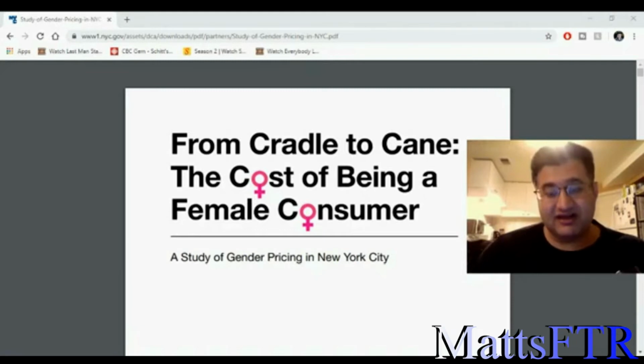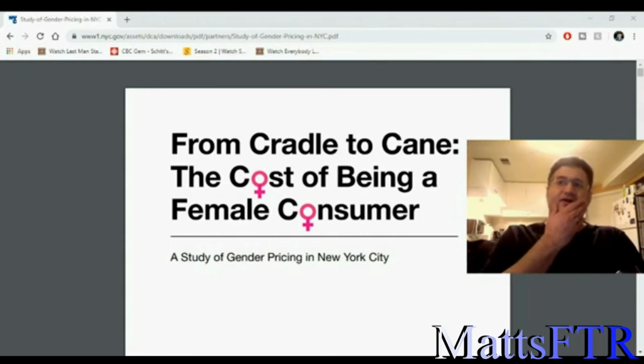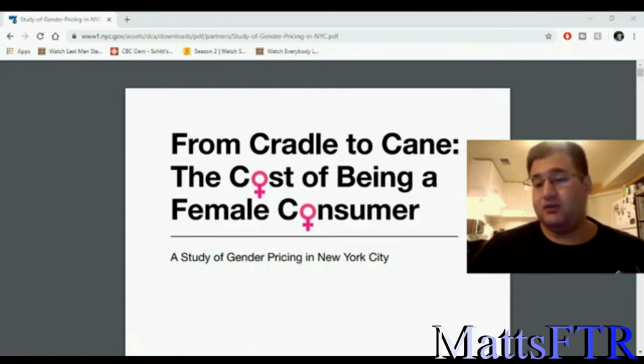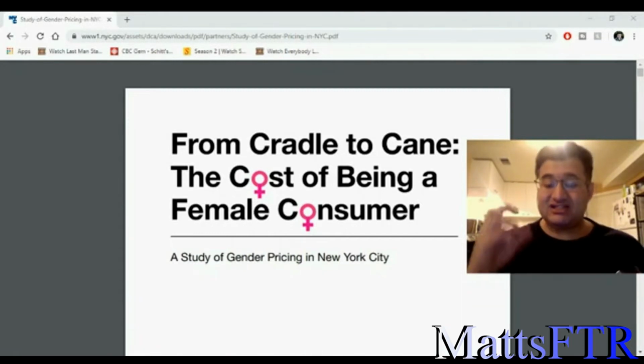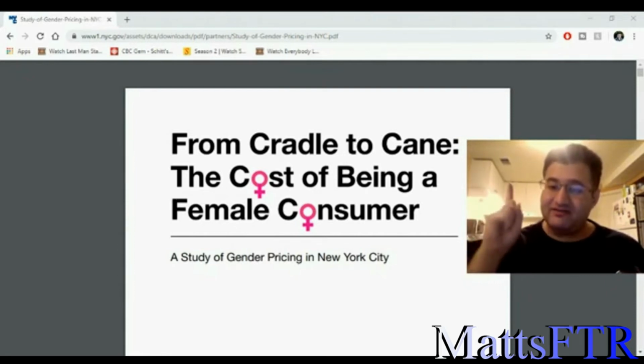And here's the thing. If you go to a barber where they have the prices on a sign, as opposed to a hair salon where they go, well, your hair is 10 inches long, so I have to charge you based on that. When it's on a sign, they charge you exactly what's on the sign. And here's the thing. You're not charged based on gender. If a man has long hair as well, he's charged the same amount of what's written on the sign.